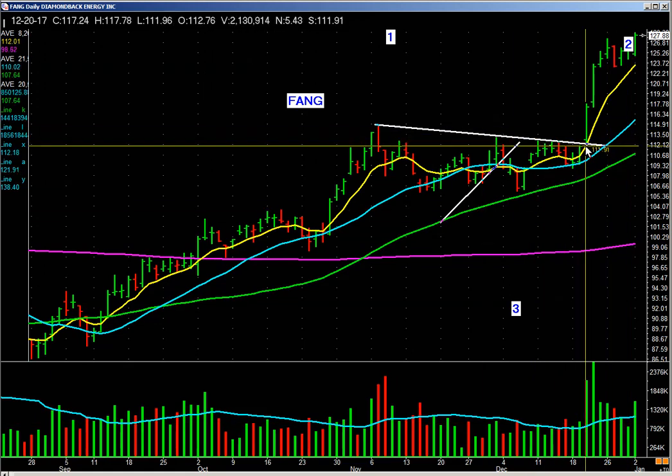Clean and simple. If it had gone up and reversed down, if it falls back into this base, I'm selling half my shares. And then if it keeps falling, I'm selling the rest of my shares.